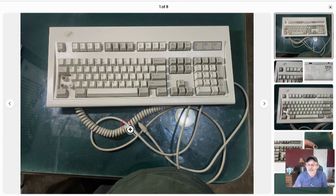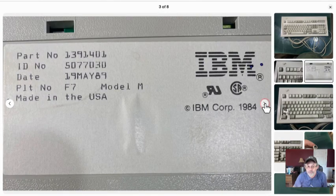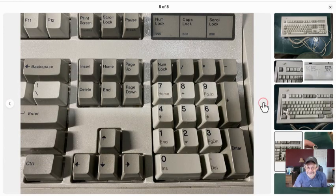But he got $102 for this. Incredible. So I may actually put mine on for more. There's that. His dates are a little different. I think that's the same model number. I think. But there you go.